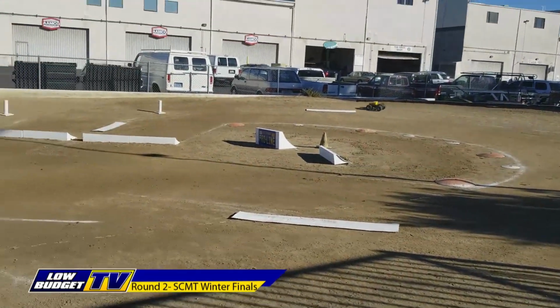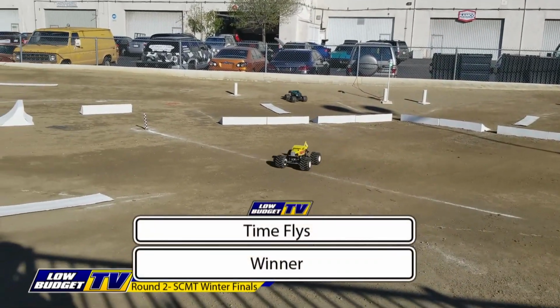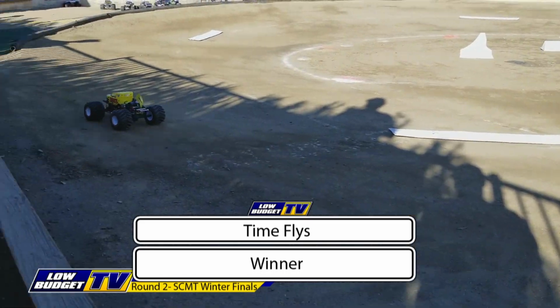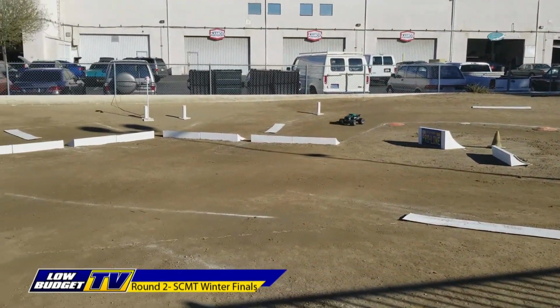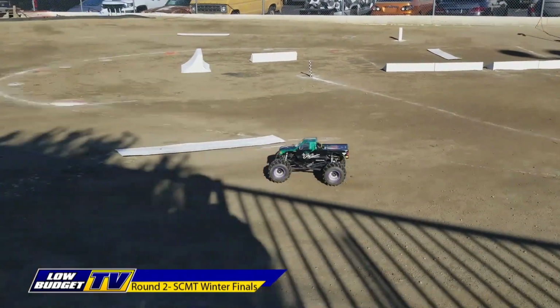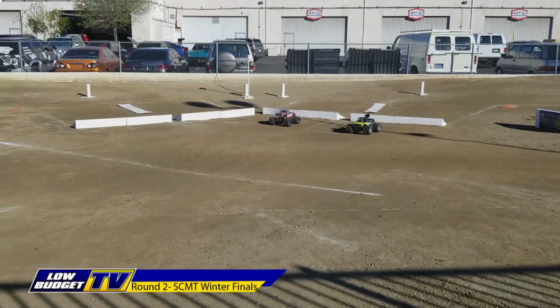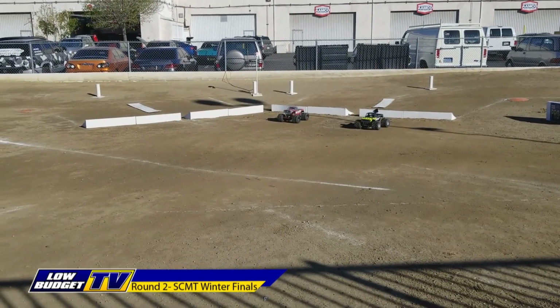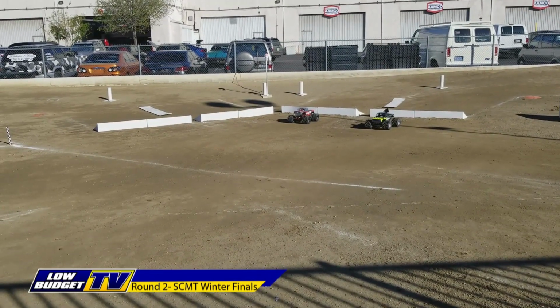You are not safe on this track, Tommy. It could bite you at any moment. And still coming across the line, Time Flies your winner with about a track distance lead. Almost threw it away on that last jump. Yeah, I mean, seemingly he had it locked up when Cody Saucier got hung up on the K-rail, but he almost threw it away himself. So Time Flies will move on as we go to our next matchup, the Hooligan Truck versus Titan.